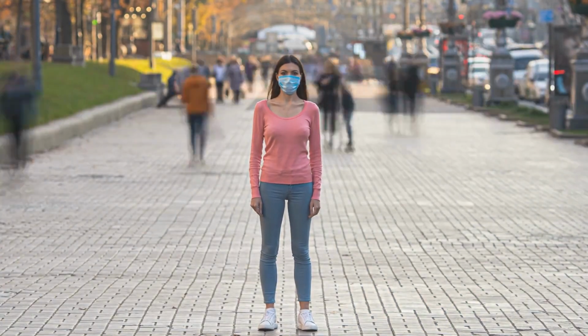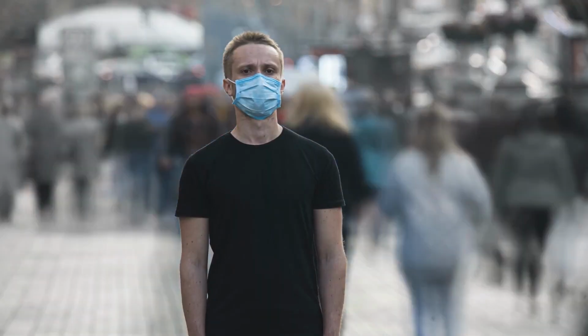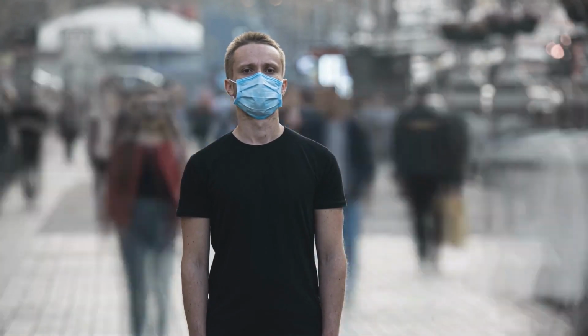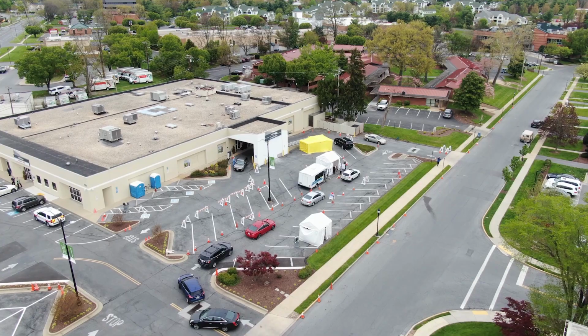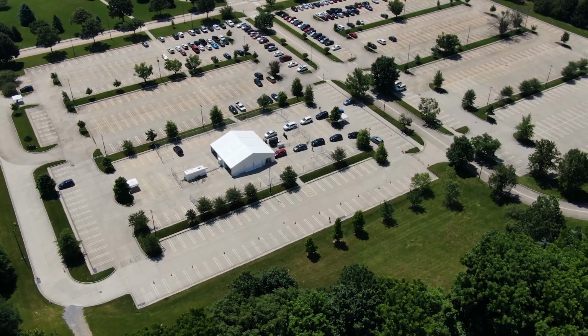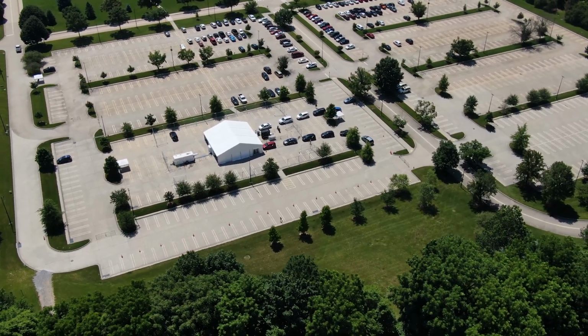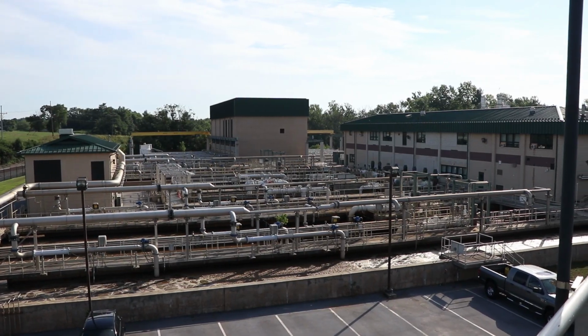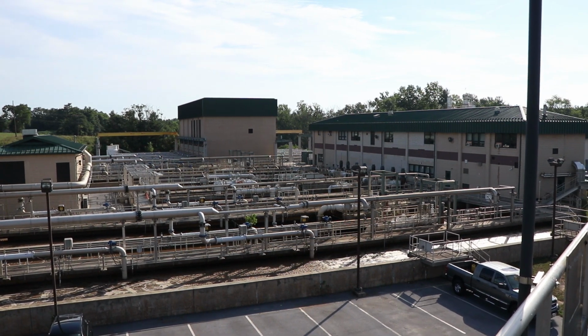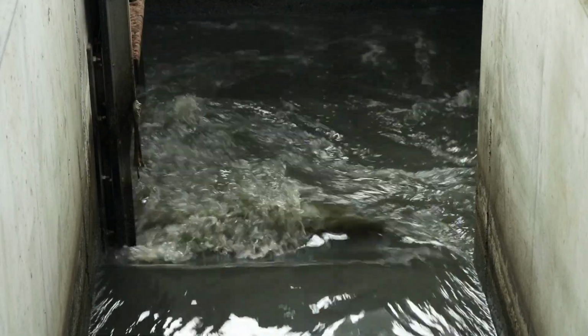Since March of 2020, COVID-19 has been affecting our country and many parts of the world. Now, Frederick County has a number of COVID-19 testing sites scattered around the county for accessible testing for residents. But recently, Frederick County's Division of Utilities and Solid Waste Management thought of a better way to test for COVID-19 in the county by testing the wastewater.